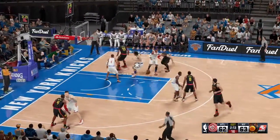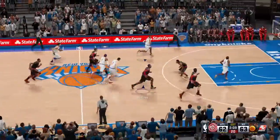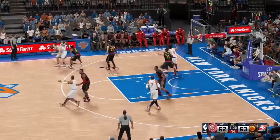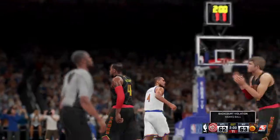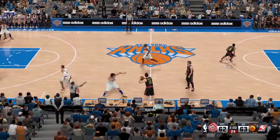Right side Korver, taken away by Anthony. Out to the wing. Dishes to Splitter, and the whistle blows on the backcourt violation. He went over and back. Oh, no, you hate to see that. Those are just the kind of errors that can cost you in a game like this.